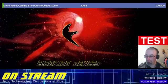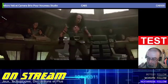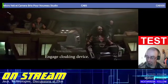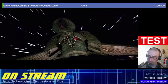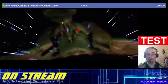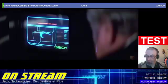Number 3. Cloaking devices. Klingons supposedly obtained cloaking technology from the Romulans, not strictly canon, but whatever, and cloaking devices quickly became standard on most Klingon vessels. This gave the Klingons an advantage over non-cloaked species.